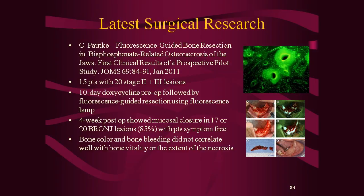So you needed to go a little deeper, didn't you? You needed to get down to the good stuff, right? This is where they went, just to bleeding bone. We can't always just go to bleeding bone. If you go to bleeding bone, is that still healthy? No, that's not necessarily healthy stuff. We need to go a little bit deeper. So we found that we're a little bit more aggressive, or these guys were a little bit more aggressive in the way they did that. They took that out, they looked at the bone, then they took away more bone, and now, hey, this is good stuff. That's the stuff we want to have.